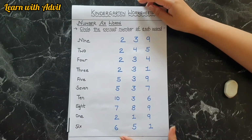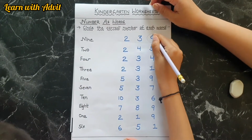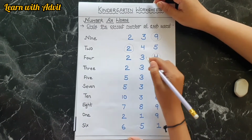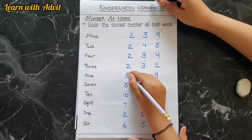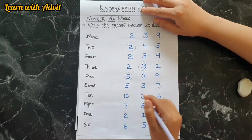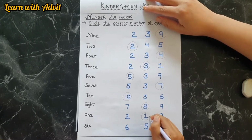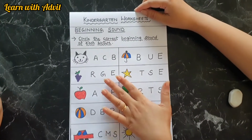Come on, start doing Advit. The number 9 is 9. The number 2 is 2. The number 4 is 4. The number 3 is 3. The number 5 is 5. The number 7 is 7. The number 10 is 10. The number 8 is 8. The number 1 is 1. The number 6 is 6. Very good.